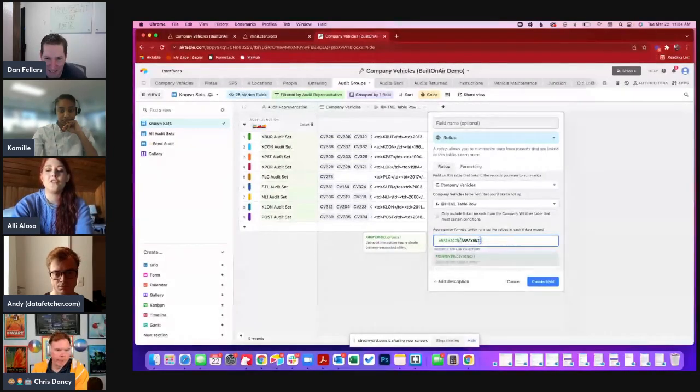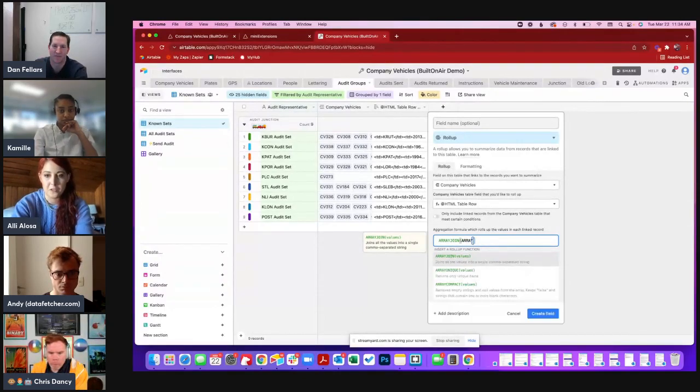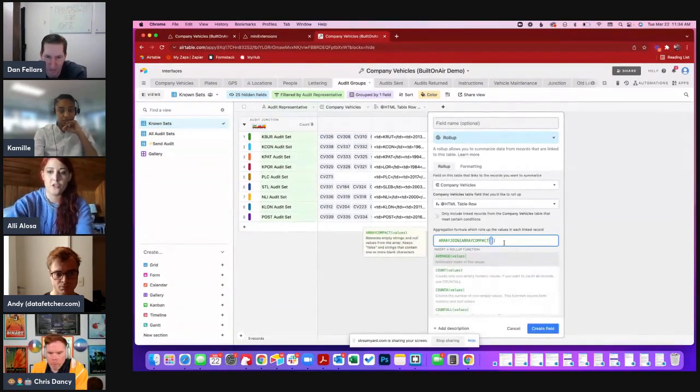And in this situation, you have to be really careful about using array unique. In this situation, I know that I should actually have all unique values, but you might want to have non-unique values in this. So I'm actually not going to use array unique, but array compact will make sure that if I have any empty values in that cell on my company vehicles table, it'll just take those out of the list.